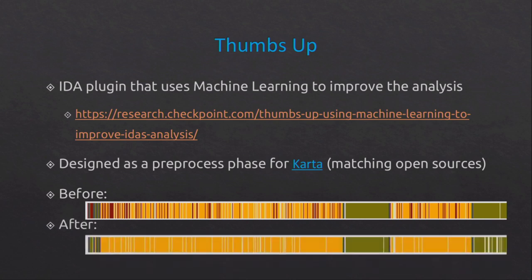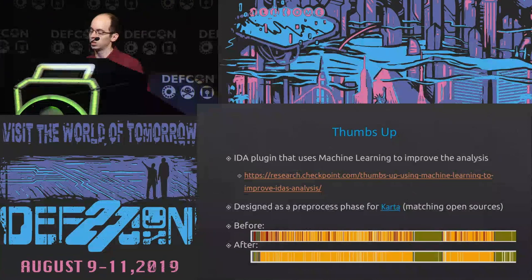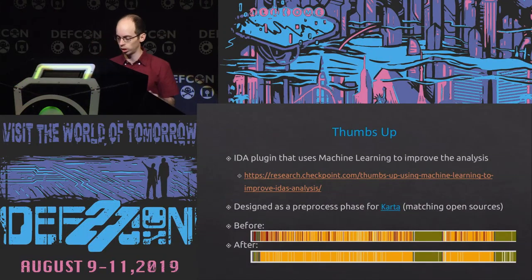After you execute ThumbsUp, it looks like this. We no longer have any brown rectangle, and we actually found a few more function pointers and strings in the data sections as well, as we can see in the white stripes in the green part. So use ThumbsUp, it runs quite fast, it's already on our GitHub. Don't do manually what a script can do for you.